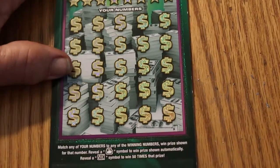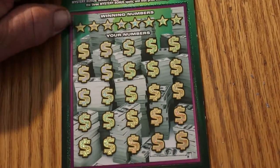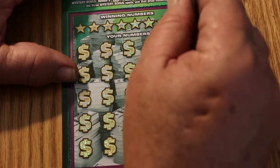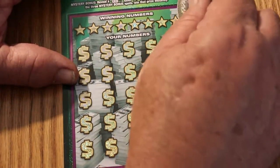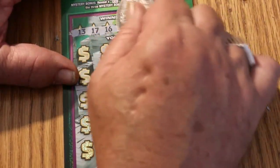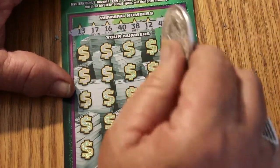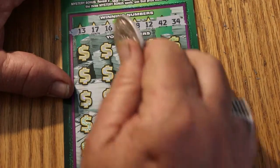Okay, last ticket, 019. And on these tickets, there are no black boxes. So you just get the number. All right, can we end the session, end the book with a win? 13, 17, 16, 40, 38, 12, 42, and 34. All right, here we go.